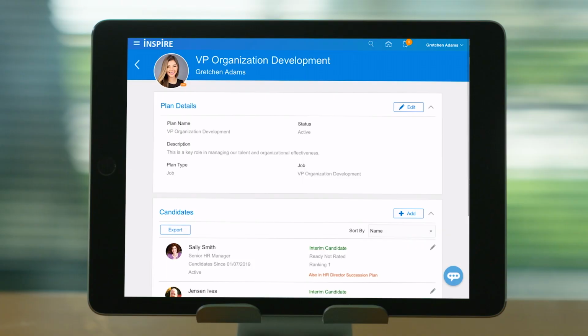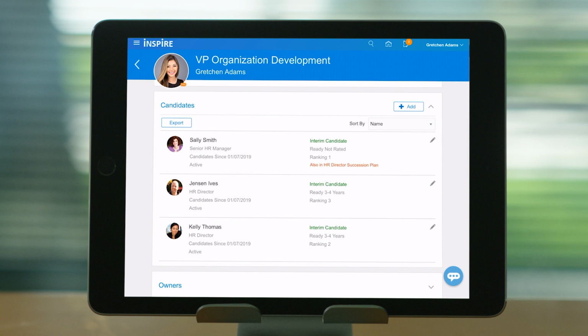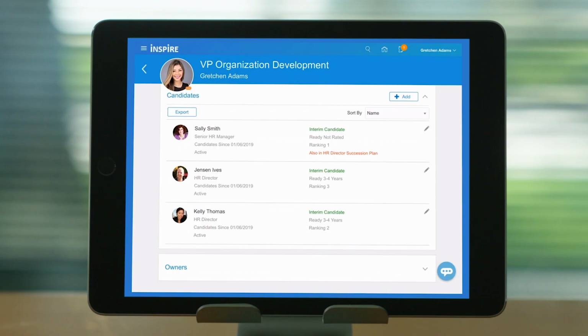As a quick review of the succession plan overall, she can take a look at any of the incumbents, including Sally, who she just added to that succession plan, and is quickly alerted that that plan is actually at risk because Sally is in the HR director plan as well. So just another way that Oracle HCM is delivering those alerts, making Gretchen more effective in her day-to-day, and delivering her the information that she needs in the place that she needs it.